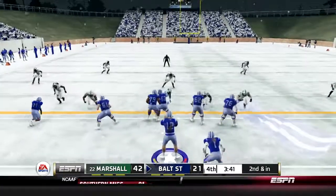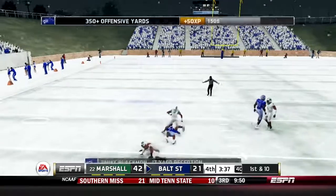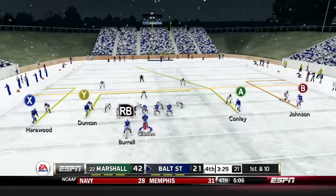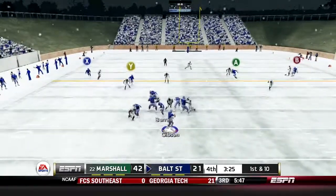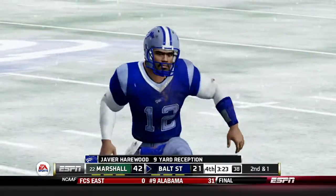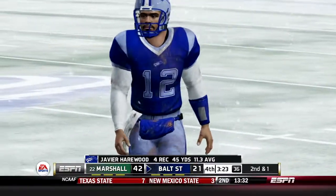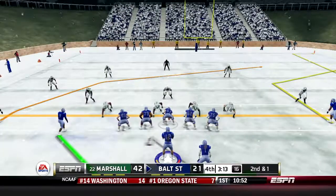Stallions are still fighting in this one. It's Gibson on the fake. He's going to throw to Blackman, and Blackman with a 1st down. 17-yard gain, but Blackman injured on the play. We'll have to hope he's okay. Here's Gibson. He goes left side, and he finds Harewood for a 9-yard gain. Stallions are more than likely going to run out of time in this one, but they're not giving up.